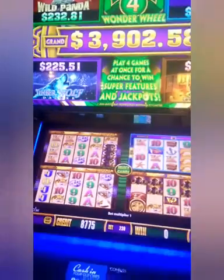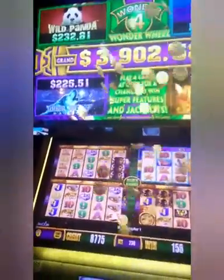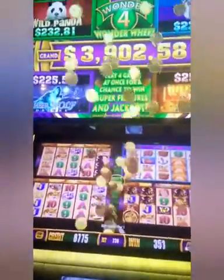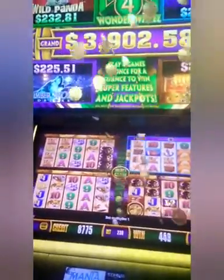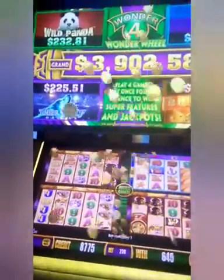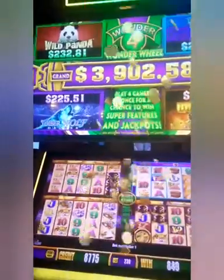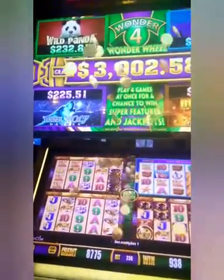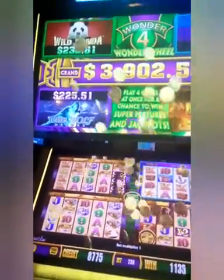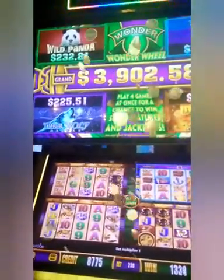I'll take that one. That is $20. They actually changed the machines. I played Miss Kitty last week, and I think I put $20 in, and I ended up cashing out a little over $300. Now remember, this is still all my $50 in free play. I have now doubled up.